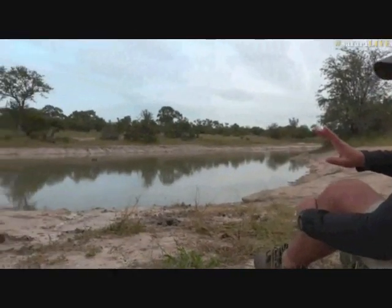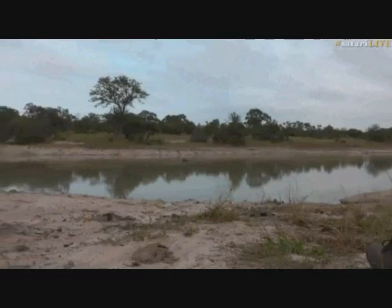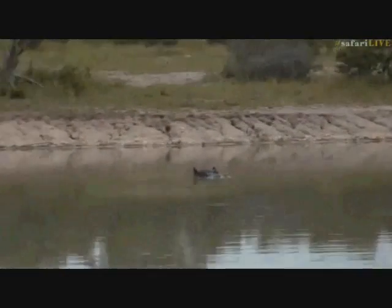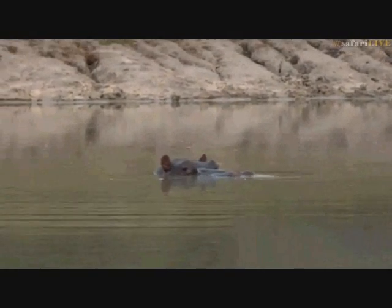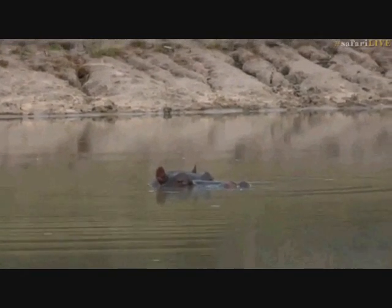Sorry, I think because we're down at the water's edge, signal is a bit tricky, but it seems to be fine now. We are still sitting here very quietly, just watching this hippo in the water, and he really doesn't seem too fazed by us at all.